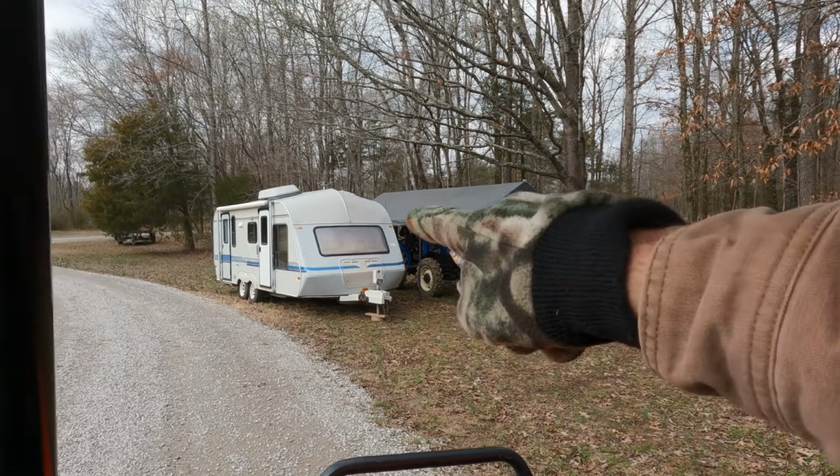That's a buddy of mine's camper. He decided to go ahead and do some camper life as well, and he bought this old camper right here, and he's going to be remodeling it. And he's been asking some questions and stuff. He's trying to get the title for it and everything. So he brought it over here to stay. He's going to be picking it up next week. All right, let's get on down.